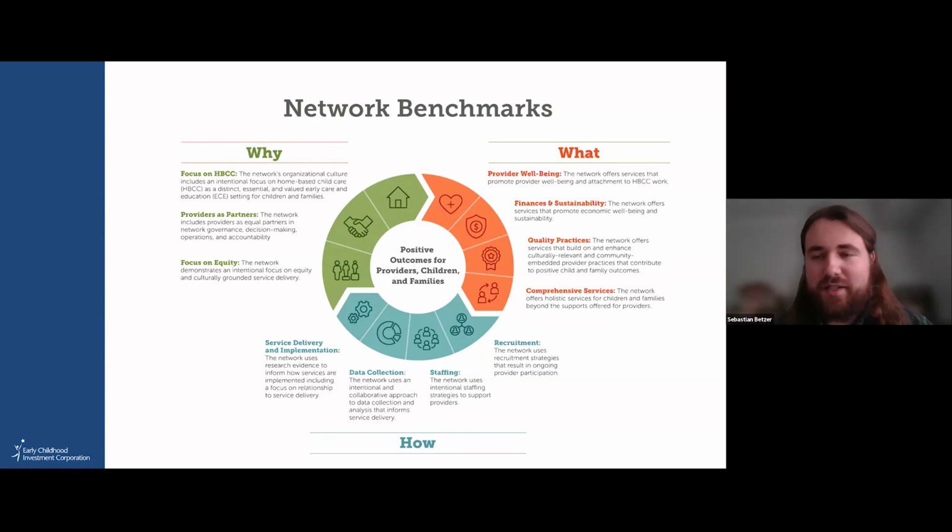There are the why benchmarks, and if you answer those questions, it's like, why does this network exist? What is its underlying purpose? And so you'll see things like a focus on home-based childcare, which is really about making sure that the network, however it operates, is ensuring that home-based childcare is seen as essential, not only for its members, but also for the community more broadly.